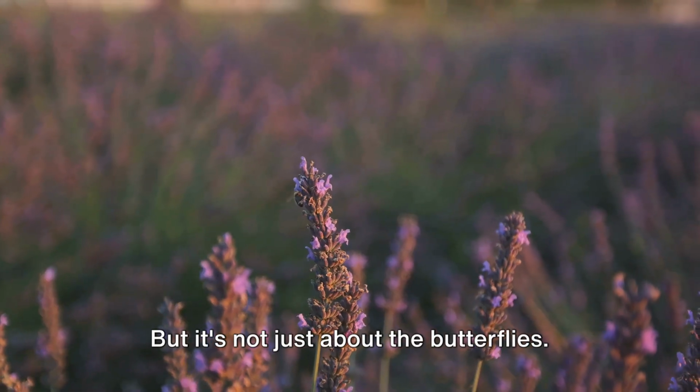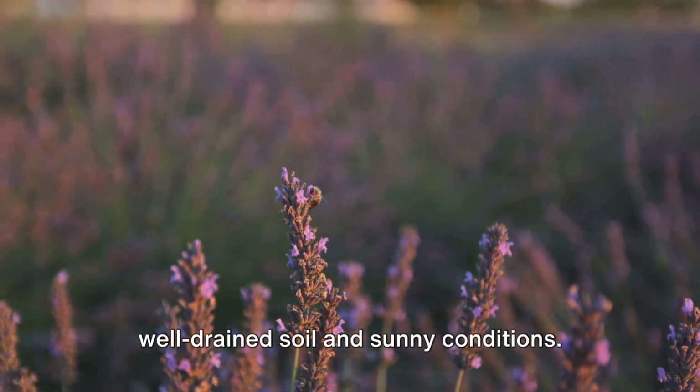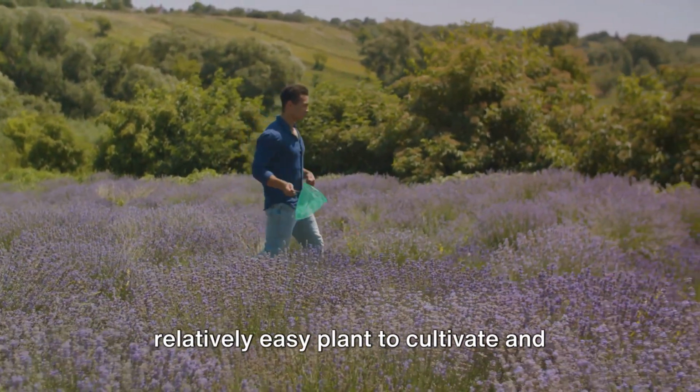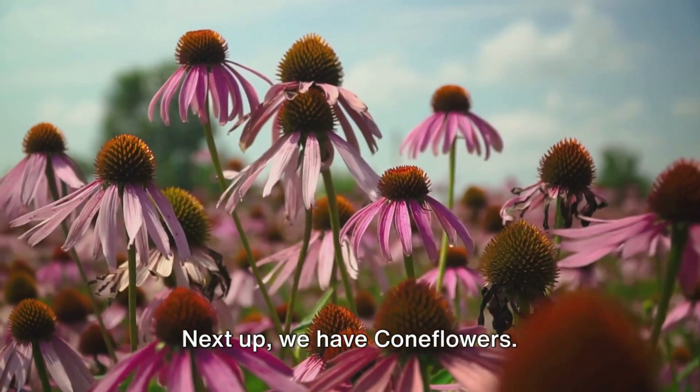But it's not just about the butterflies. Lavender is a hardy plant that thrives in well-drained soil and sunny conditions. So it's not only a great choice for attracting pollinators, but also a relatively easy plant to cultivate and care for. Next up, we have coneflowers.